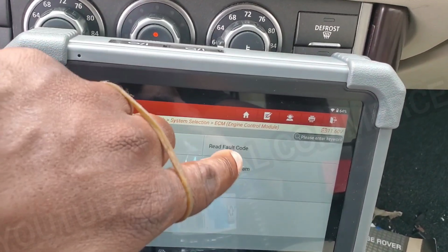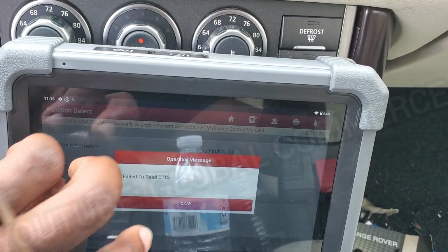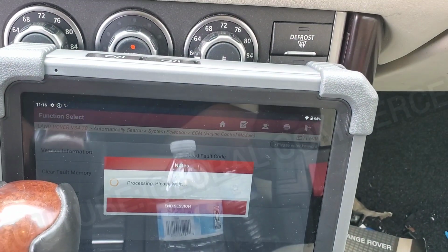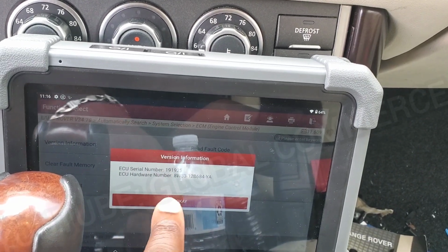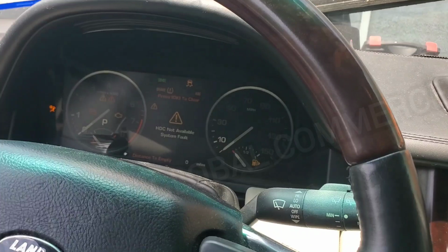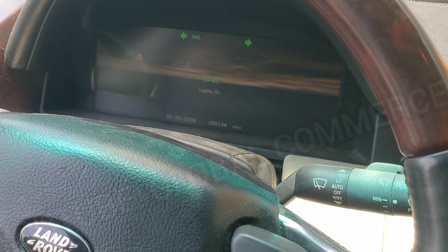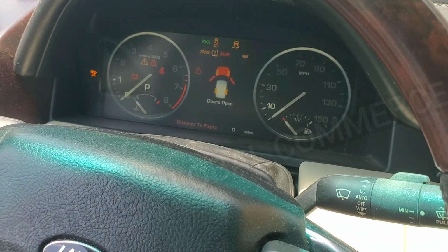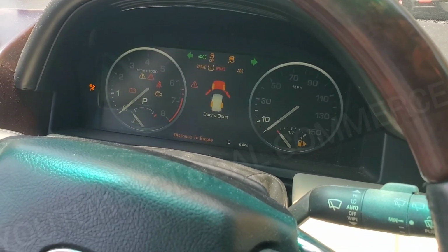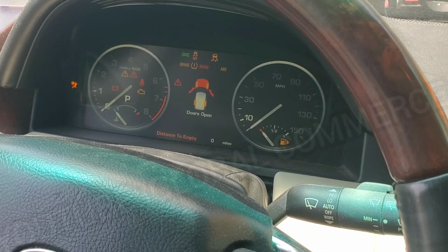Now I can enter the ECM, guys. Failed to read DTCs. Let me try that again. Version information. It can see some stuff. Let's see. Let me see how the car responds now if I turn it off. Then on. Let me try to start it. It will not crank.